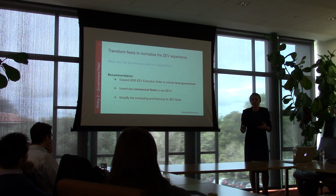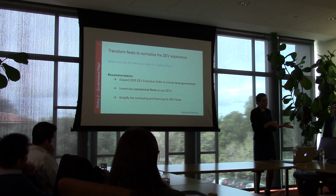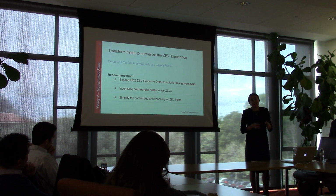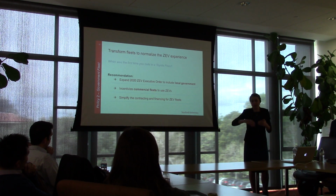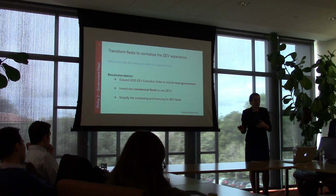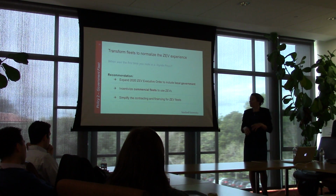Take the Department of General Services, for example. They have 5,000 vehicles which could be converted from an internal combustion engine to a zero-emission vehicle. Now that's 18% of their fleet, and they have an executive order to actually transform 25% of their fleet. This is thousands of employees who will have the opportunity to ride in a zero-emission vehicle and have conversations about the use of those vehicles and implementing them into our everyday lives.